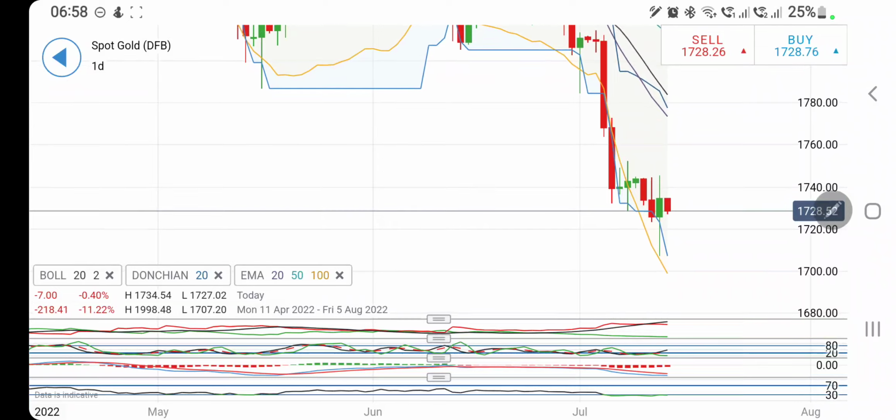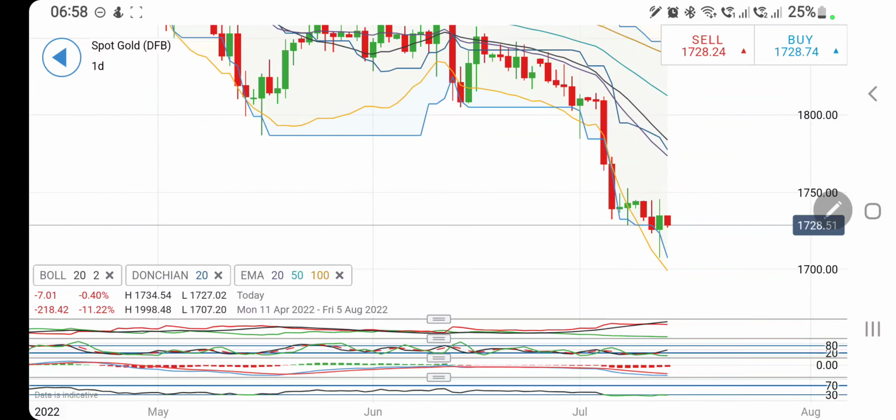Let's be cautious. For the day, the reversal should be considered if it trades successfully above 1735-37 levels. So the first resistance it might get is at 1732-33 and then 1735-37. You have to be cautious in these two zones. Yes, you can enter a long position at 1735. Then the next target is 1740.